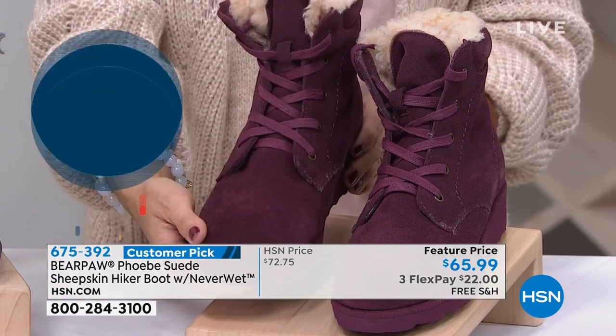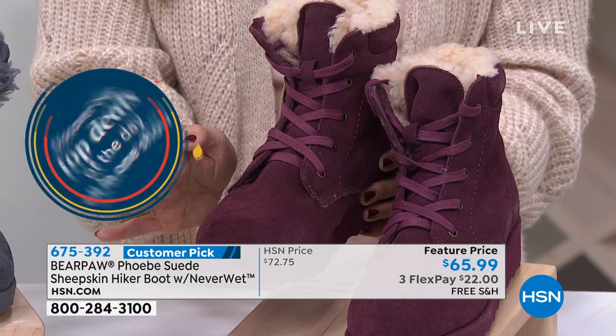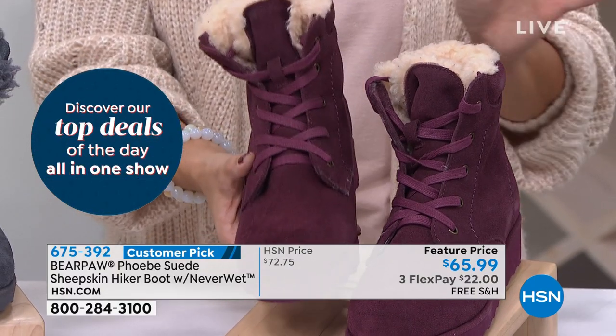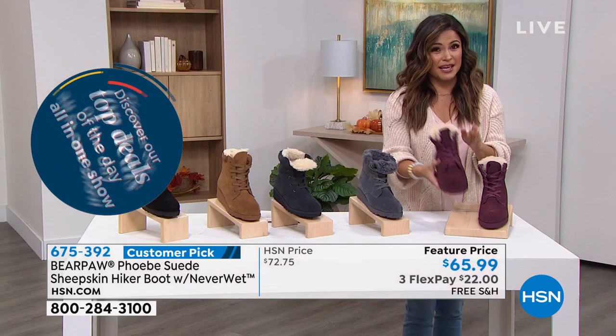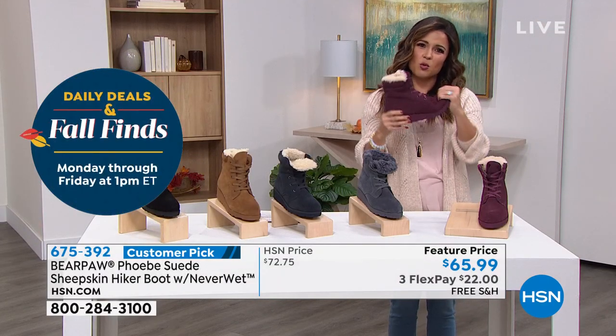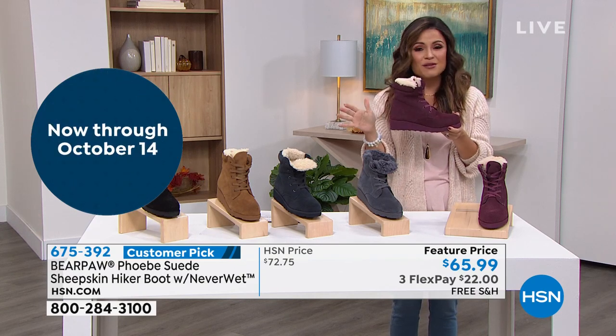This is a really good opportunity, too, to read reviews. People love this boot. There's over 300 reviews on this one, and it is a customer pick. They're so lightweight. They're shockingly lightweight. That's another thing: hiker boots, normally, they're notorious for being super heavy. They're stiff. You almost have to shuffle when you walk because you don't get this great bend like you get with BEARPAW. So get a fun fashion color.